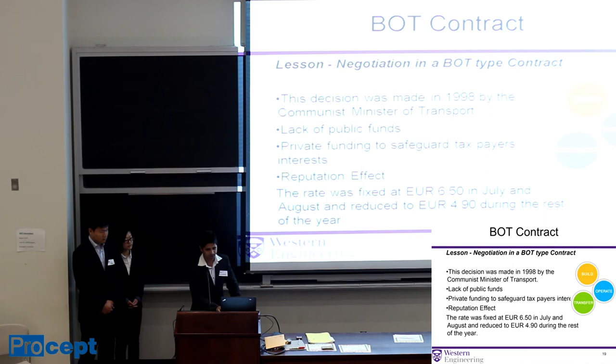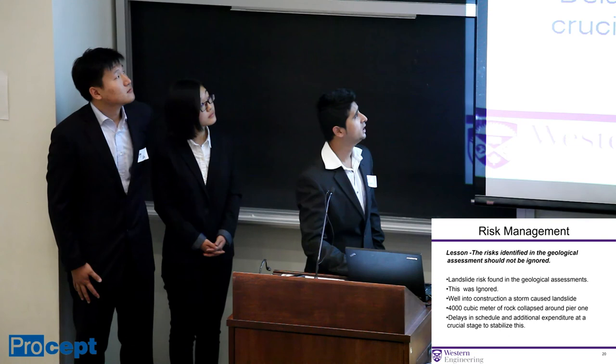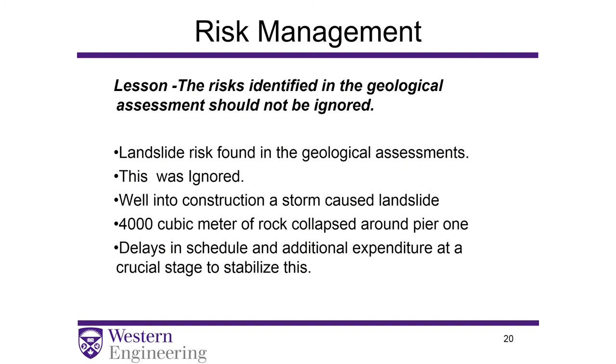Risk management. There was a risk which was assessed in the geological assessment, and the risk was of a landslide. There is limestone rock found in this area, and this area is prone to very big landslides, and this risk was simply ignored.